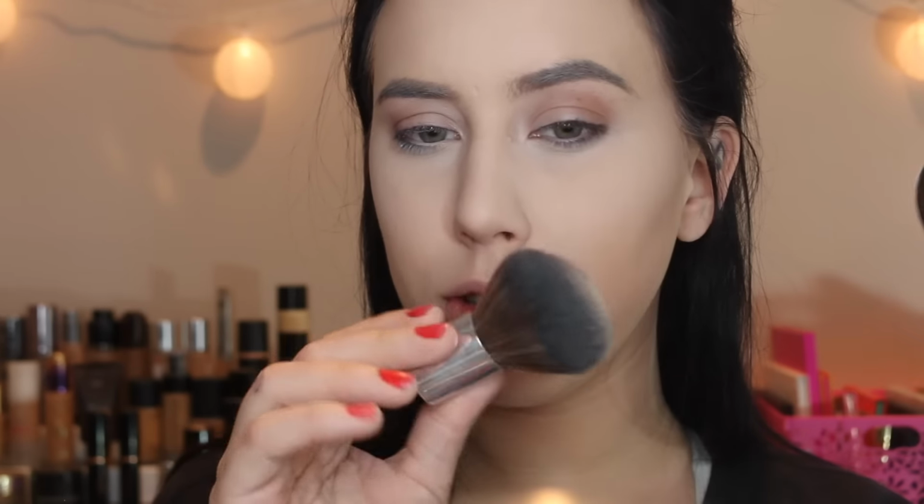Alright, and then I'm using this Wet n Wild Photo Focus pressed powder on this little kabuki brush from Vanity Planet, and I've been using this to set all the areas of my face that I didn't set with any loose powder, and I've gotten a lot of compliments. Literally, my friend yesterday was like, "Your face is so clear."